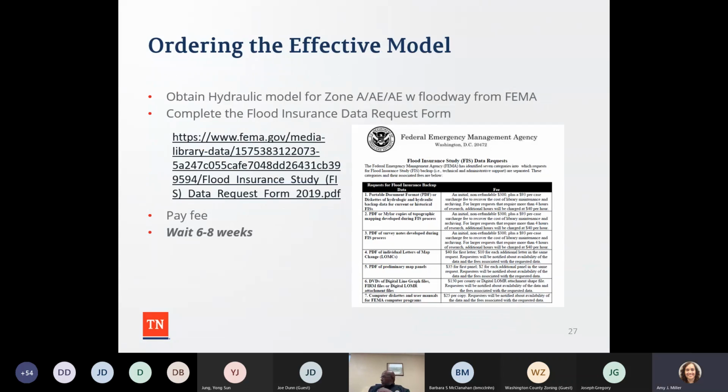And then ordering the effective model, FEMA has a form that an engineer would request or obtain, and then they would fill out the information requesting the hydraulic model for the zone A, AE, or AE with floodway from the FEMA engineering library. And then they complete the flood insurance data request form, and then they pay a fee and wait 6 to 8 weeks.